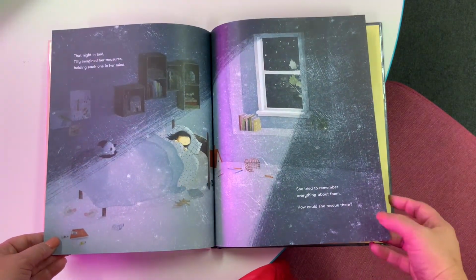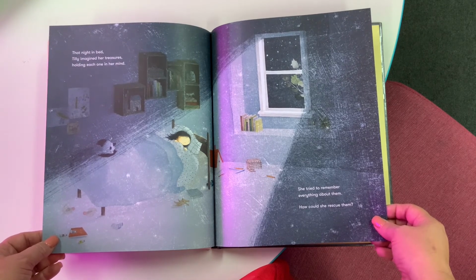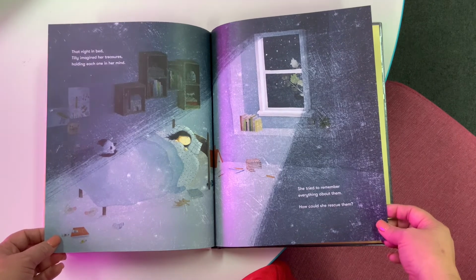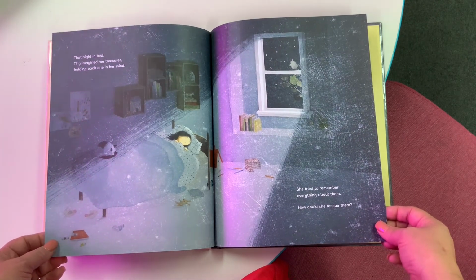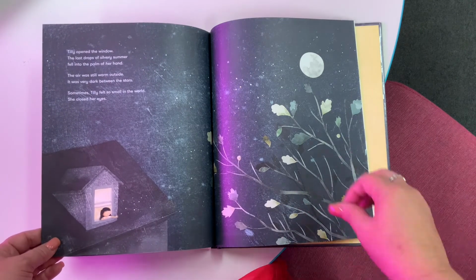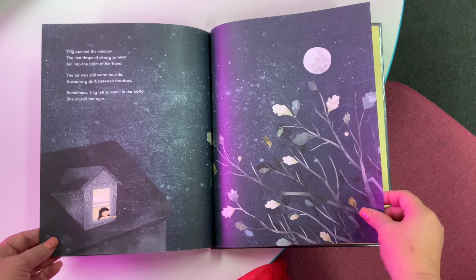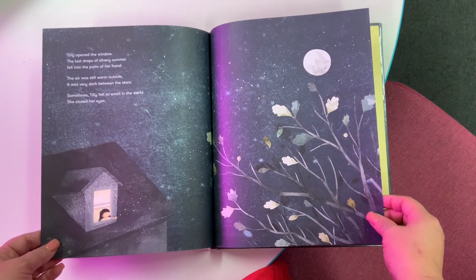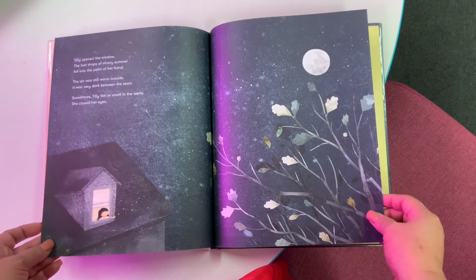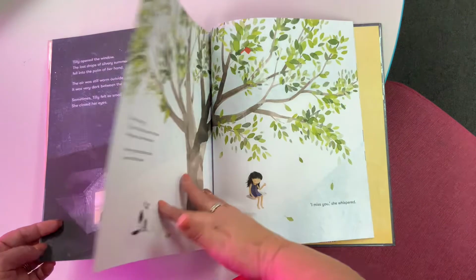That night in bed, Tilly imagined her treasures, holding each one in her mind. She tried to remember everything about them. How could she rescue them? Tilly opened the window. The last drop of silvery summer fell into the palm of her hand. The air was still warm outside. It was very dark beneath the stars. Sometimes Tilly felt so small in the world, she closed her eyes.